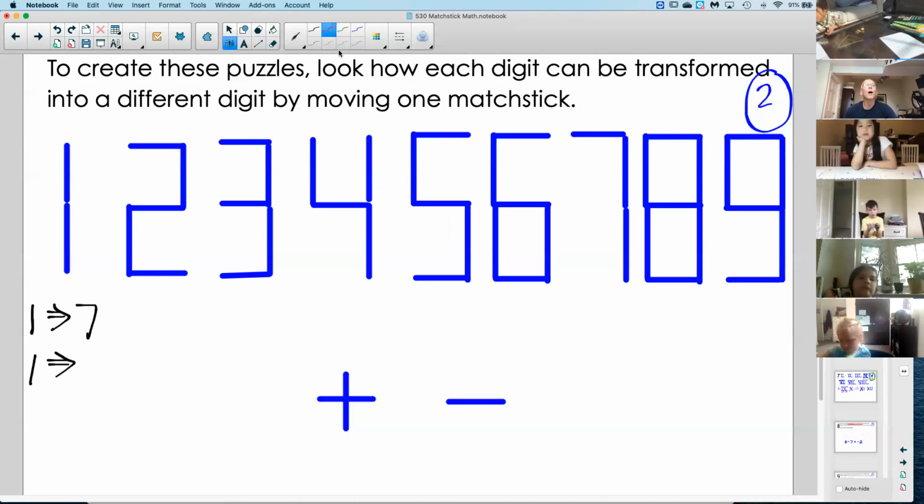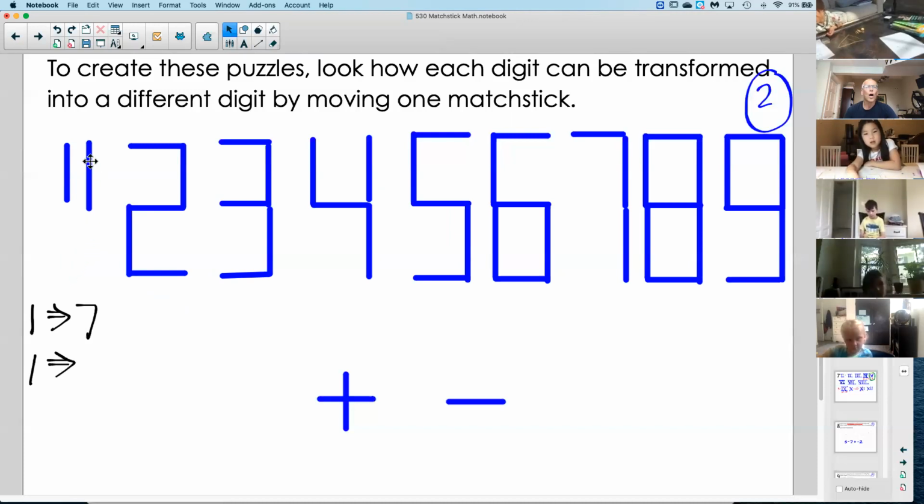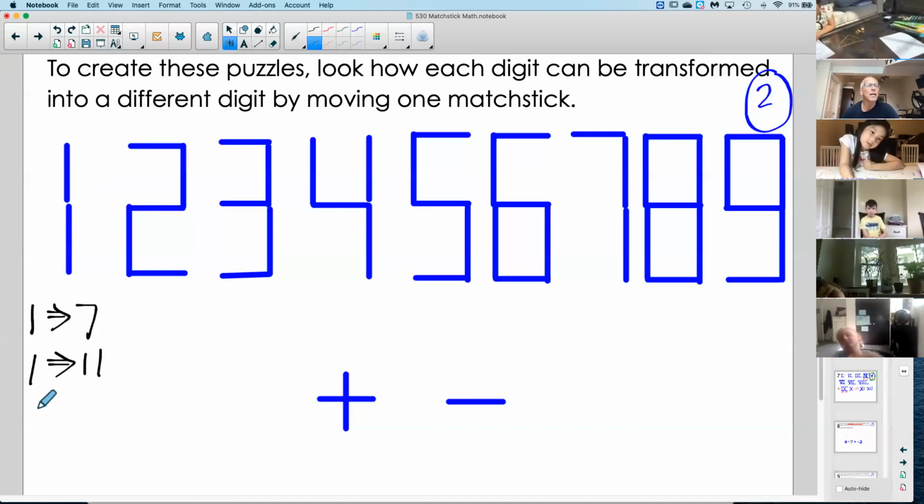Raymond, what did you think? You can take the 1 on the bottom and put it side by side on the 1 on the top. And make it a what? 11. Everybody look at that. 1 can become an 11. Now, I also think that 1 can become a 1. Isn't that funny? You could take one of the matchsticks away and it's still a 1. So I'm going to write down Raymond's, and then I'm going to write down 1 can equal 1.